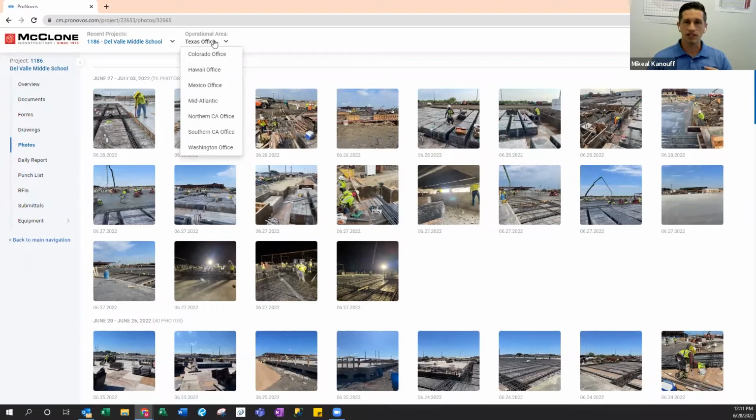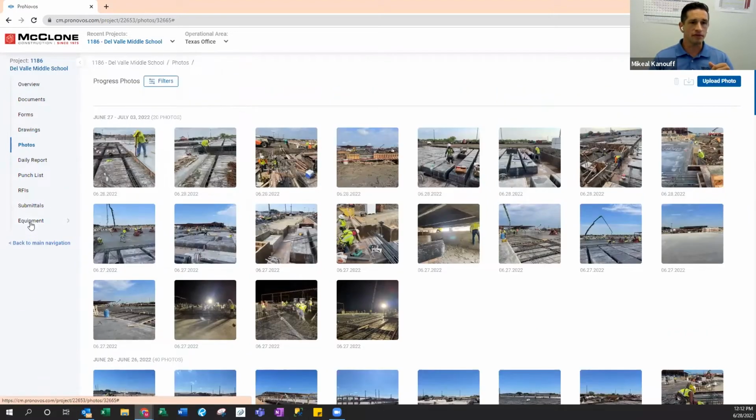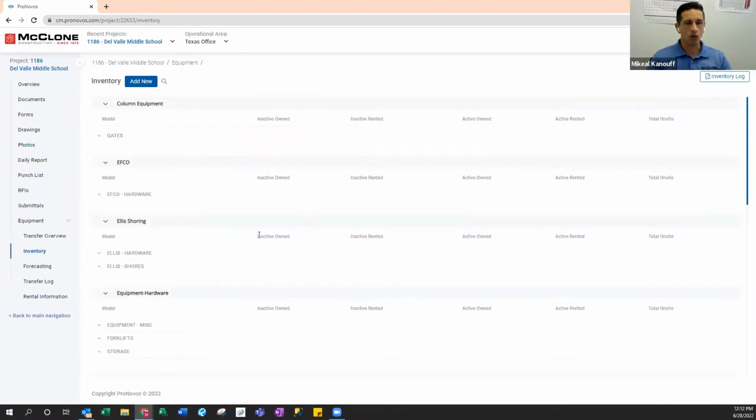So as we look at these, the jobs are grouped by area, my equipment is grouped by area, my reporting is all grouped by area. So it's important on that front to make sure that I'm really just focused on the things that I want to see. So as I look at equipment, I'm even further down in there. Since we're in the Still Valley Middle School, we'll jump into the equipment that's on this job site.